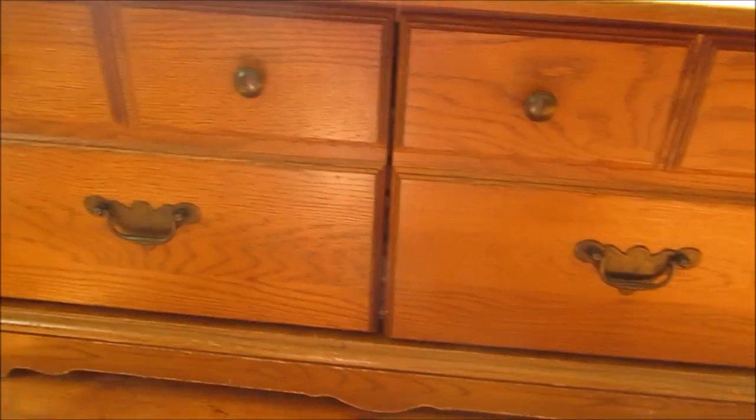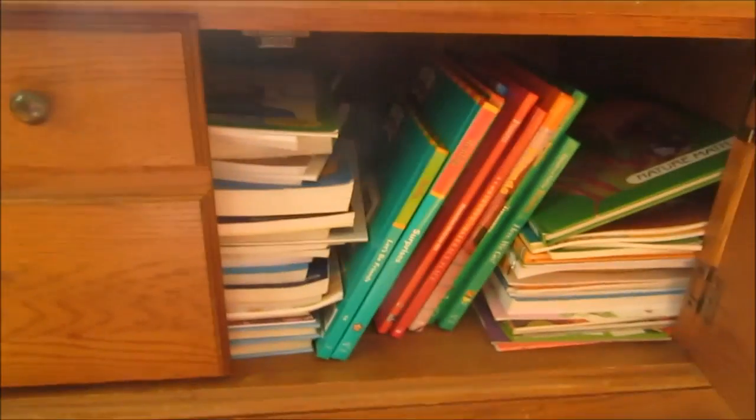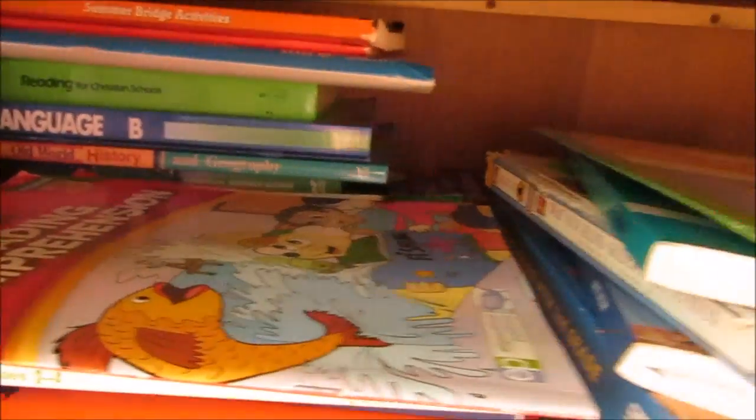So you wanna see what this looks like? All right, here we go. Okay, so this is it, and it goes all the way to the back, and there's more stuff behind this pile right here, and this here, and back there. I don't know if you can see it.